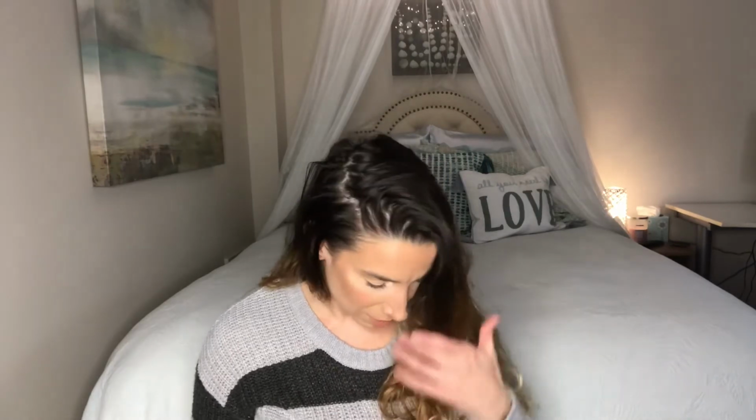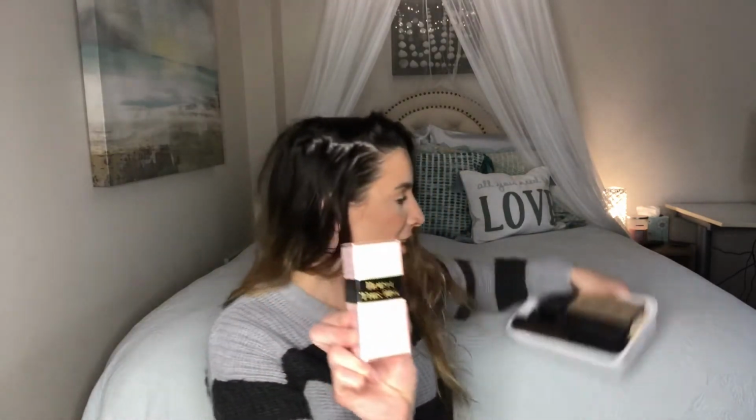I think I have everything here on my lap. So the first one I have is the Too Faced Born This Way. And I've heard so many good things about this foundation on YouTube. People seem to really like it. I also have the Born This Way concealer. I haven't tried it yet. And I also have the Born This Way setting powder. That was one of the very first setting powders I bought.